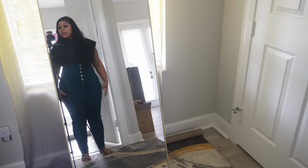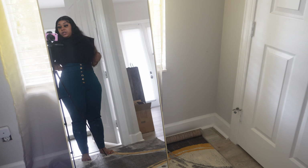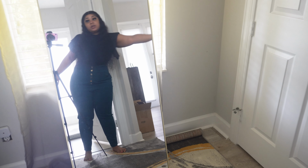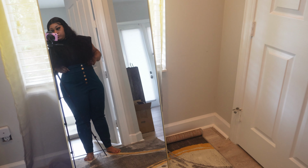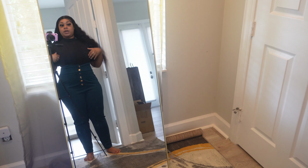Okay, y'all, I had to change locations because me just standing far apart from the camera, and I can't see that far, was really messing me up. So hopefully y'all don't mind the lighting. The lighting is terrible. Let me see if I can... This probably won't make no difference. I'll keep it on or whatever. But yeah, this is outfit number one.